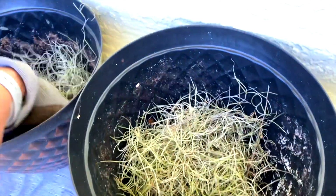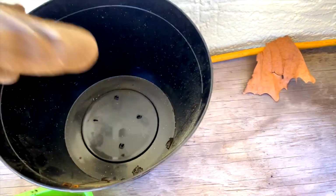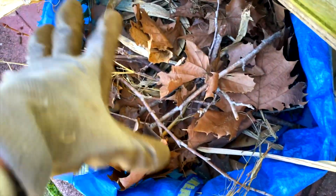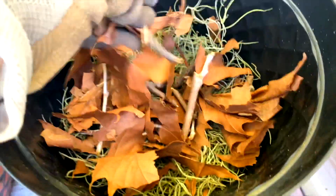I'm filling up the bottoms with moss, kind of to give it some filler, and also so that the dirt doesn't get through the holes. And also got a bag here, my potting station, with twigs and some dry leaves, and I'm throwing that in here. So as you can see, I'm breaking up the twigs because over time this is going to break down. This is going to be compost.